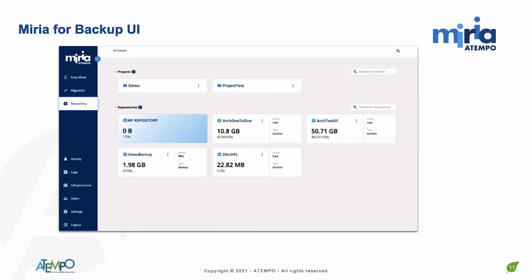Coupled with that, there's a new GUI we're coming out with. We're getting away from having a thick client running on a laptop that you have to manage, and moving to an HTTPS web-based client. You could be an administrator, or you could be assigned as a user. When you log in, you only see those things that you're allowed to have access to.